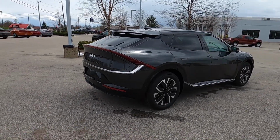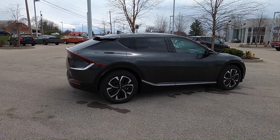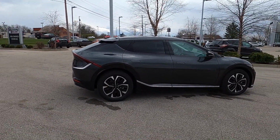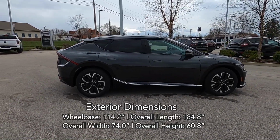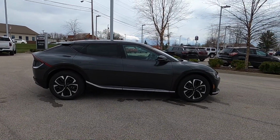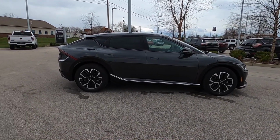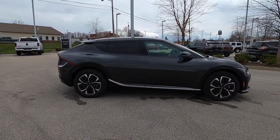As we walk along the profile of the EV6, I'm not really 100% sure if this is replacing the outgoing Niro, and if it is, it is a dramatic departure from the outgoing model. Even though it is labeled as a crossover utility vehicle, it is a much, much more aerodynamic version of a CUV, rather more of a tall station wagon.